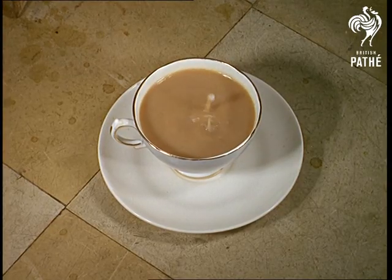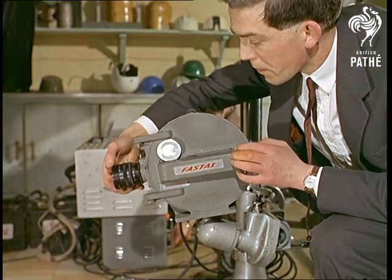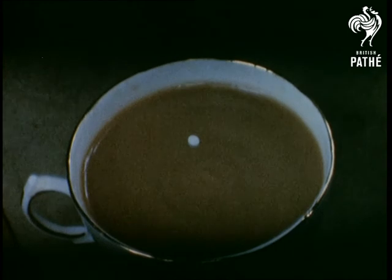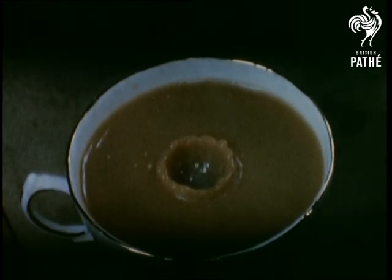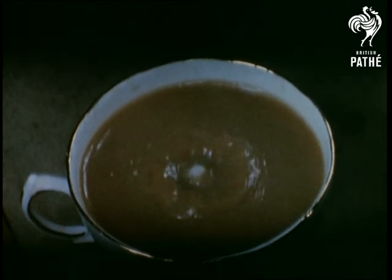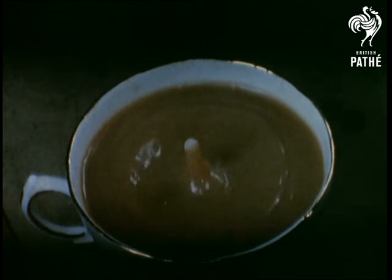Watch milk being dropped into tea and see how different it appears through the eye of John Hadland's camera when the moment of impact is drawn out like a scene from a nuclear war. When they talk about a storm in a teacup, this must be what they mean.